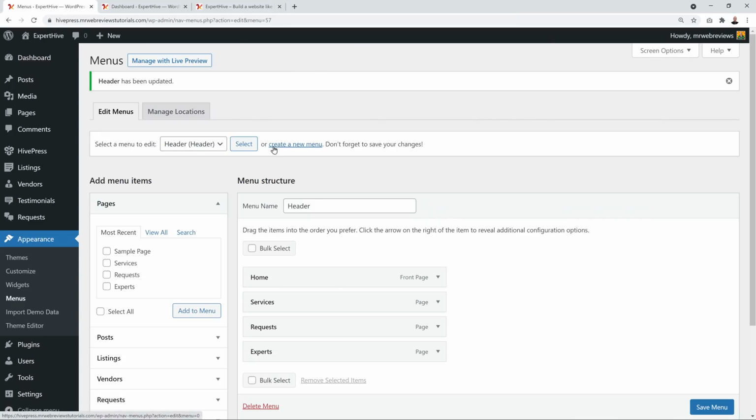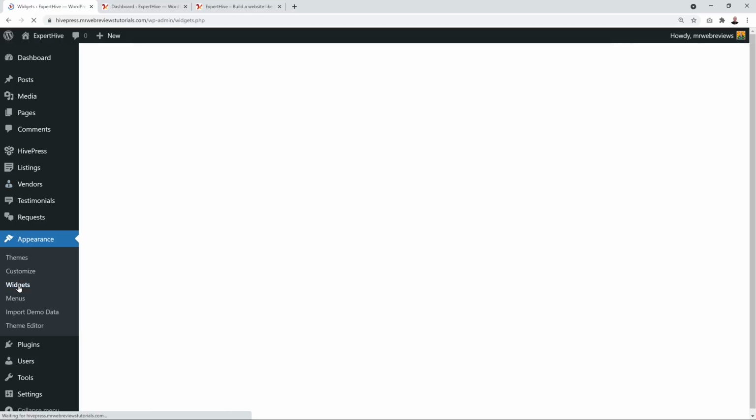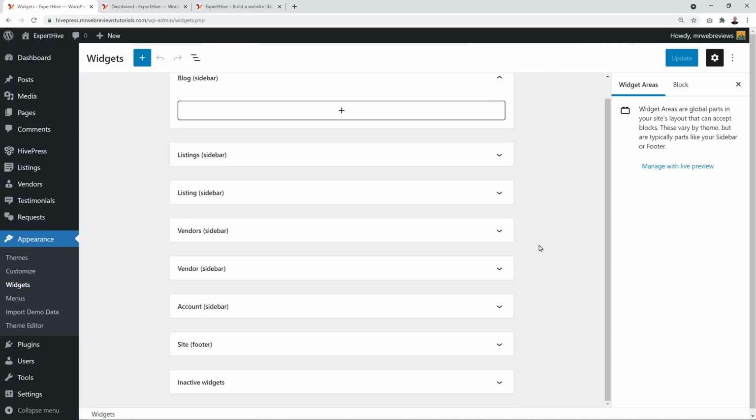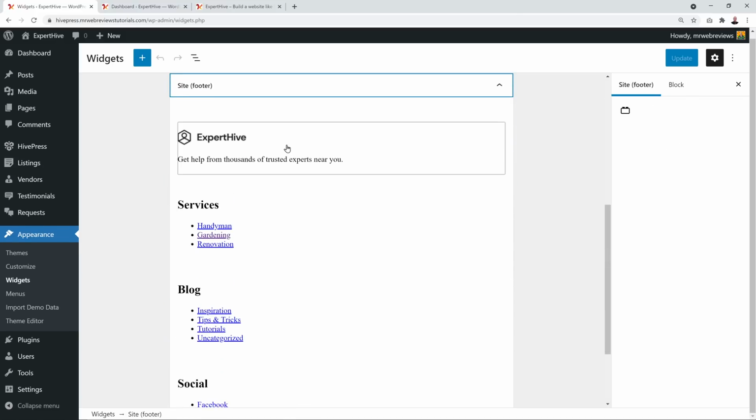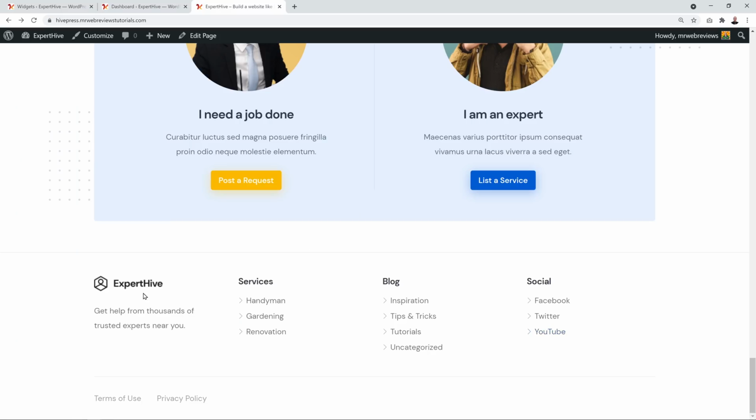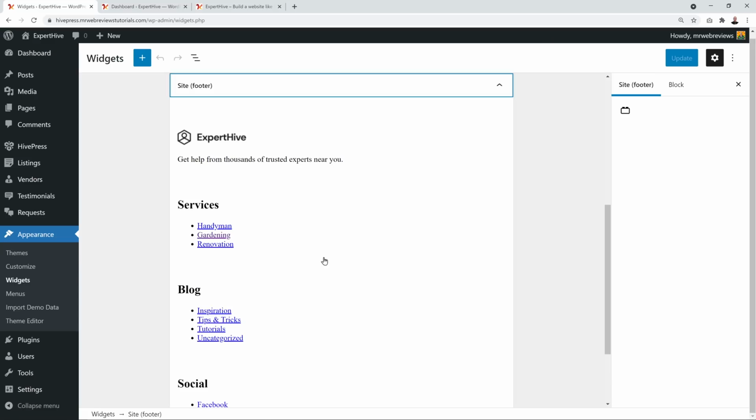So basically we go back to our WordPress dashboard and from here we're going to click on widgets. And from widgets, you can see this is all a list of widgets. We're going to select our footer. So click on this to expand. And as you can see, these are the 4 elements that are part of our footer here. So as you can see, we have our logo, services, blog, and social. And this is exactly what we have here, our logo, services, blog, and social. So we can easily edit any of those sections by clicking on them.